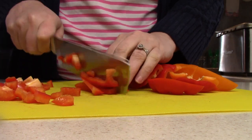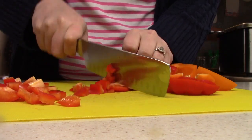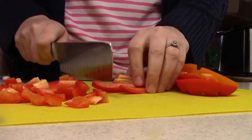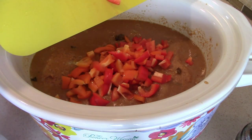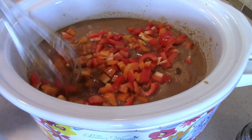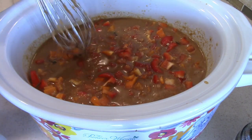Now that we have that going, we need to go over here to the counter and chop up 1 or 2 bell peppers. I'm adding these bell peppers just right on top, and then I'll take my whisk and just kind of pat it down into that liquid. Now we will place our lid on and cook this on low for about 6 to 8 hours.